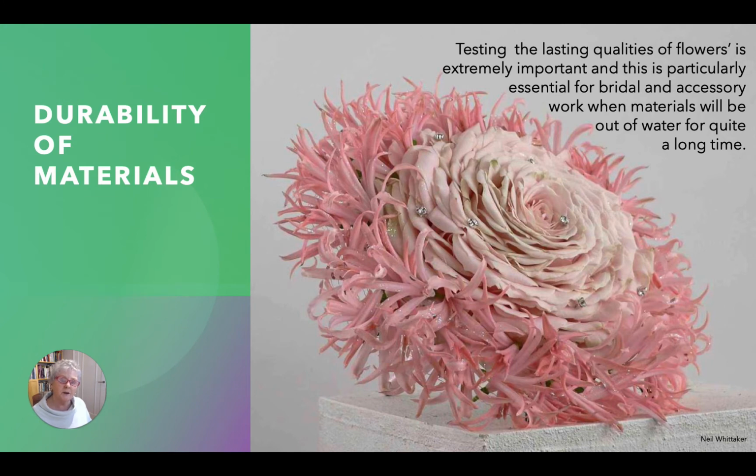So testing the flowers in the workplace is an essential part of looking at what you need to use for the task. For example, hydrangea. Brides love hydrangea at the moment. But if you used it in a headdress, the chances are it would have wilted before the bride has even stepped foot into the church or place of marriage. So you need to think about what is going to be the best material to use for a particular task. And also you will lose quite a lot of marks if you are using something that is not durable in a competition.